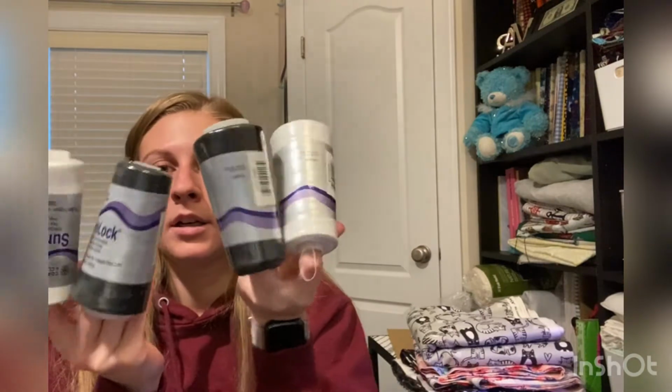Next up, I got some serging thread. If you haven't watched my unboxing and my videos about my serger, go ahead and check that out. I absolutely love my serger. It's amazing. My white cones are on there, and they're almost out.